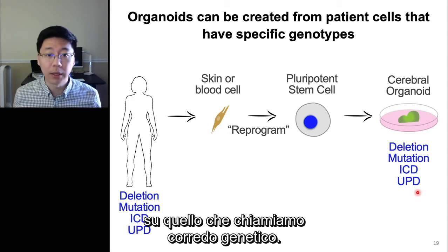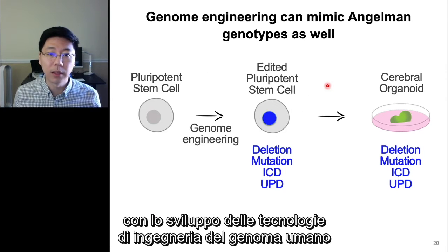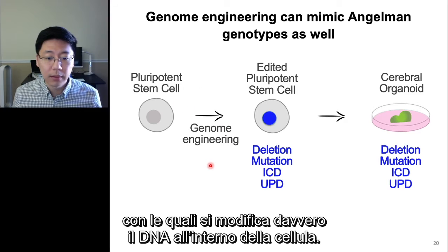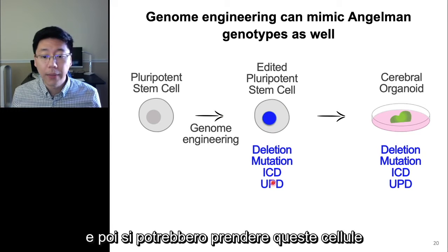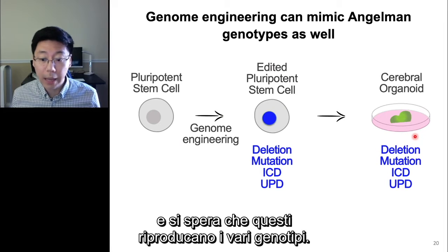And so for experiments, we would prefer to create these types of mutations on the same, what we call genetic background. So another approach that has become more feasible recently with developments in human genome engineering technologies is to take a stem cell, apply these genome engineering technologies, and actually edit the DNA within the cell. And these edits can then mimic a deletion, mutation, ICD, or UPD. And then you would take these cells and create cerebral organoids, and then they would hopefully capture these genotypes.